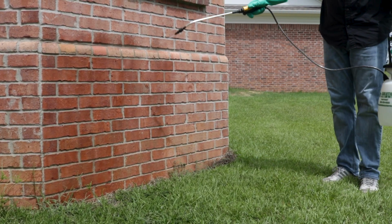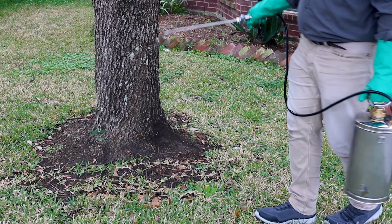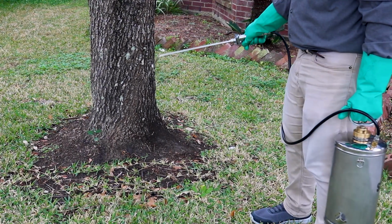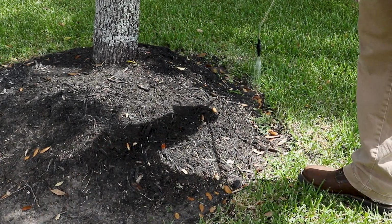We also recommend treating wood where you've seen velvety tree ants. Spray stumps, logs, and tree trunks around nest entry points. Ants will be repelled from treated areas, stopping them from foraging indoors or infesting treated areas.